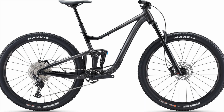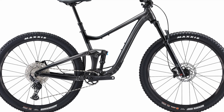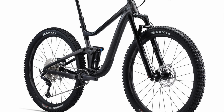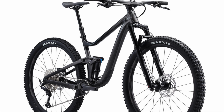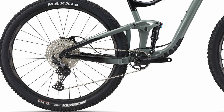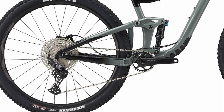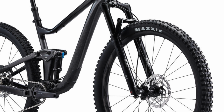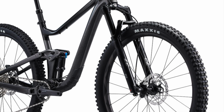First is the Giant Trance, which is Giant's aluminum trail bike, which comes in at $2,700. There's actually 4 versions of the Trance, but I'm going to focus on the 29 since I've ridden one before, and it's the one I would buy if I was purchasing one. So the Trance 29.2 comes with the Shimano Deore drivetrain with a 12-speed 51-tooth cassette, a 130mm Marzocchi Bomber Z2 boost air fork, and a flip chip with a high and low setting.